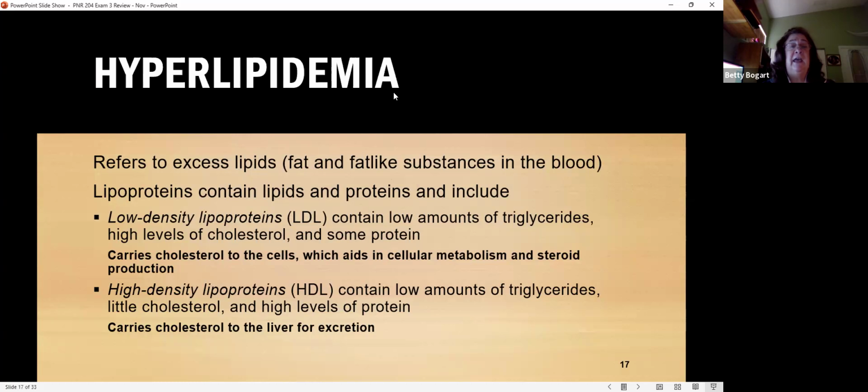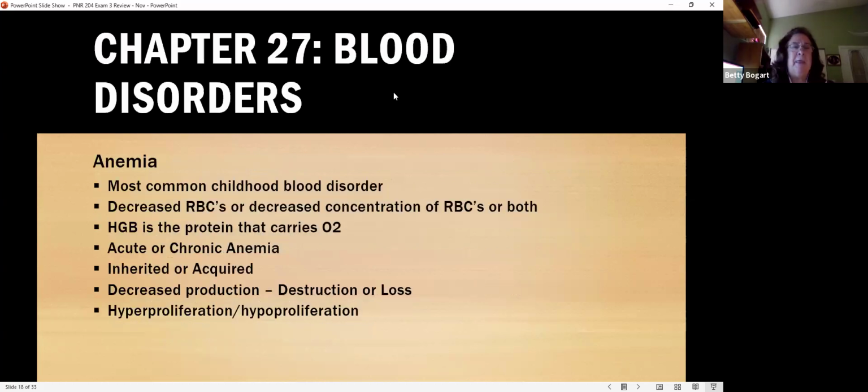Hyperlipidemia. LDL is lousy cholesterol, and HDL is healthy cholesterol, okay? So hyperlipidemia, excessive lipids. Now, blood disorders, anemia. Most common of all childhood blood disorders. And we know iron deficient anemia is the most of all.